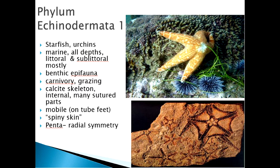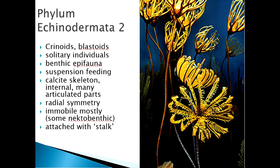Besides the starfish and sea urchins, we also have these creatures here which still have the pentaradial symmetry, although in multiples of it. But instead of being free-moving creatures like starfish and sea urchins, they are anchored to the bottom by a stem or a stalk. These things would be suspension feeders, but the starfish are carnivores. Sea urchins are voracious grazing creatures.